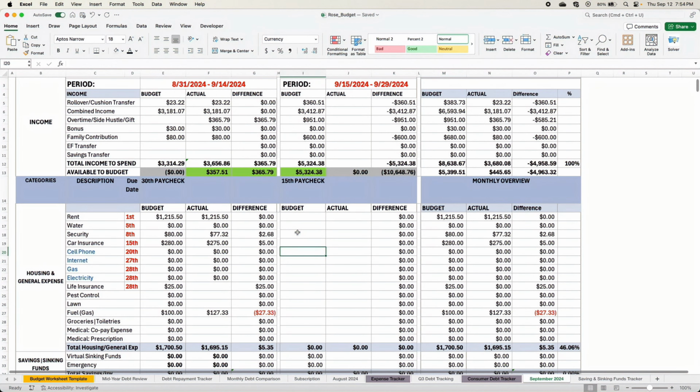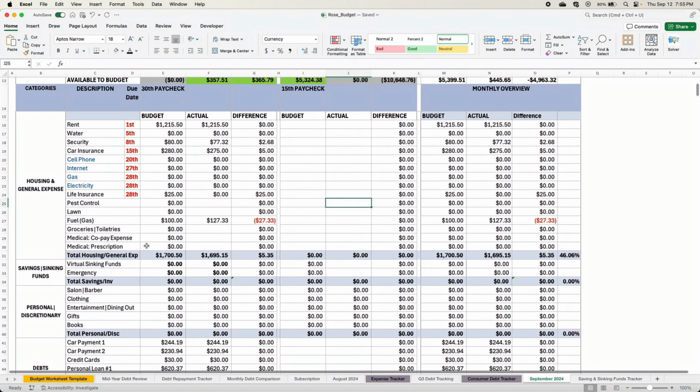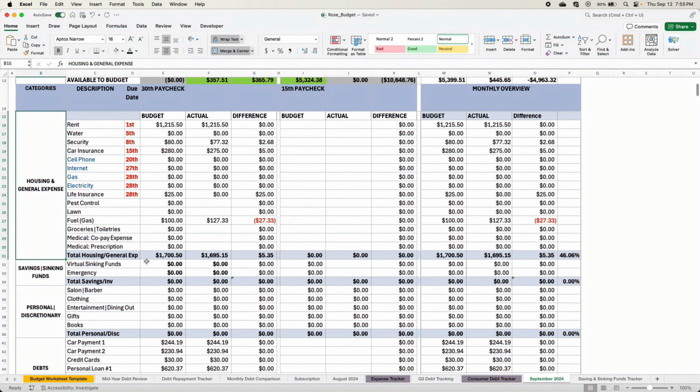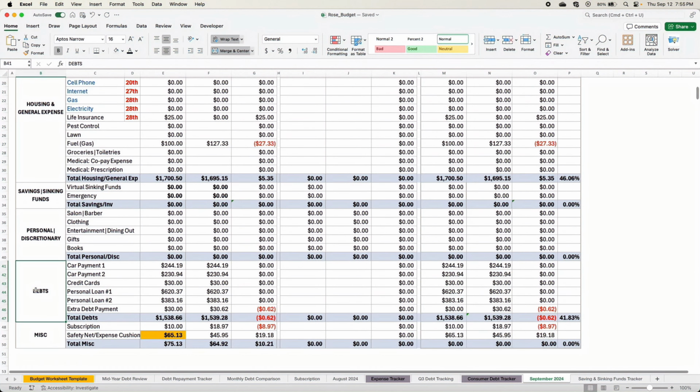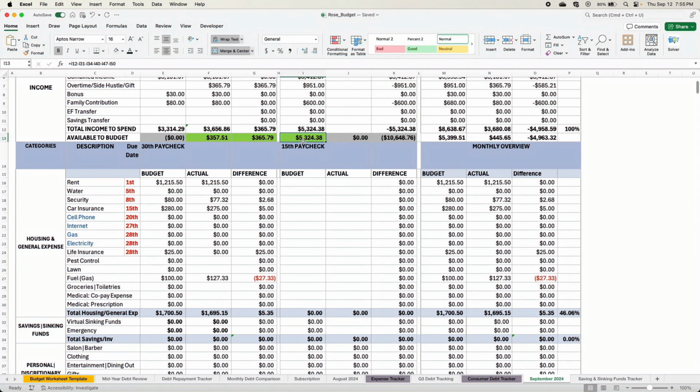So we are going to be budgeting $5,324.38. Oh, I just remembered, for life insurance, I did budget $25, but I didn't pay it, so I'm going to put 0 here. I need to rebudget for life insurance in this period. For the breakdown, I'm only going to be focusing on housing and general expense category and debts and miscellaneous. I'm just hoping that this is enough to cover all that I have going on for this period.